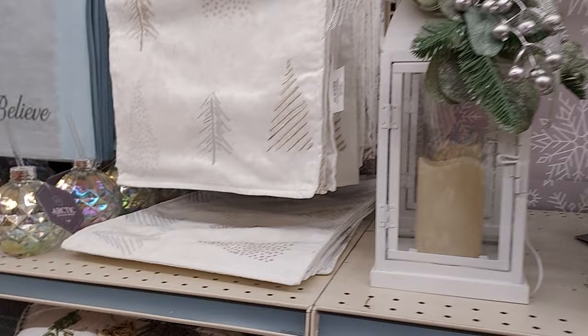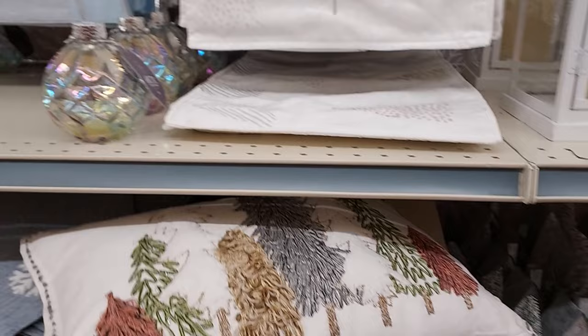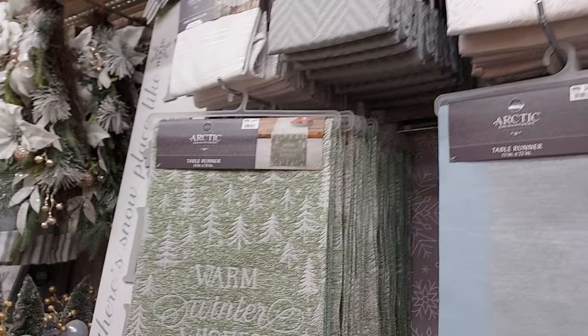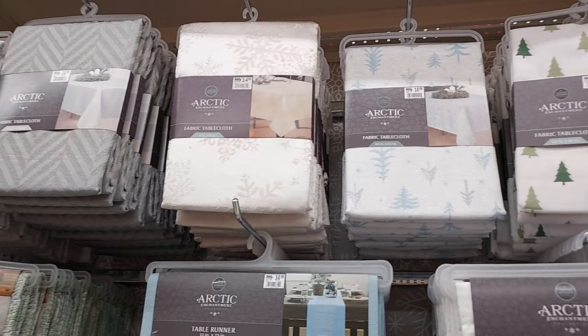This pillow here I thought was really pretty. I love the colors in that. It's kind of neutral but still had some color. It's really cute. There's the word believe. We like the word believe. Just some more tablecloths and stuff to match all of these pieces that we just saw. And let's see what else we got.